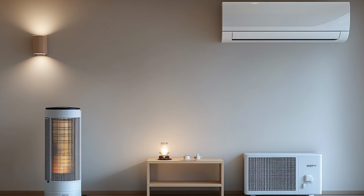Welcome to today's video, where we'll explore the ins and outs of living in a typical Japanese apartment. Japanese apartments come with a charm and culture all their own, but they also have unique features and quirks that set them apart from Western living spaces. If you're curious about how a Japanese apartment looks, stay tuned. We're covering everything from the cozy layouts and compact kitchens to heating options, furniture, and even the iconic Japanese bathroom.